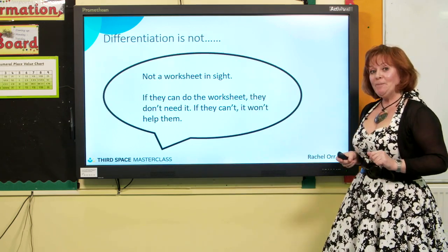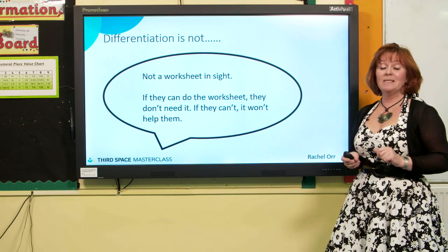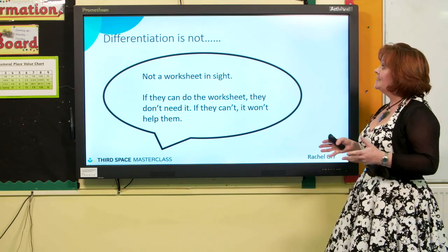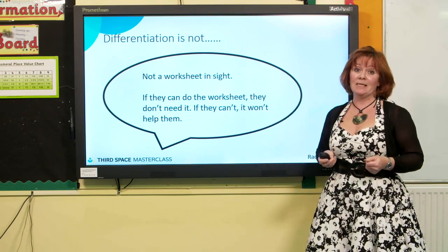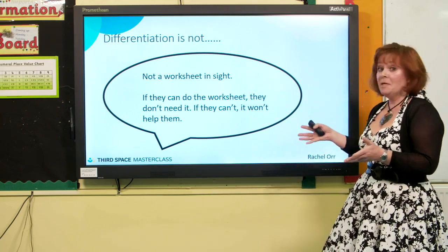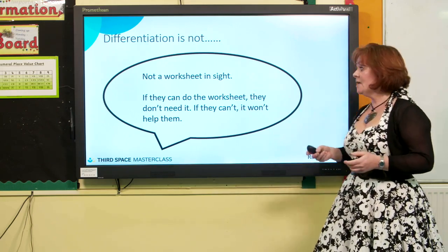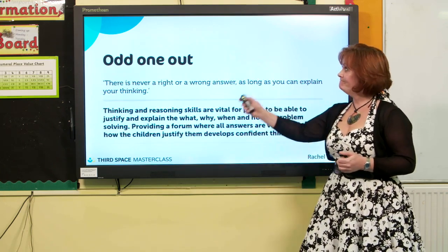Before we move any further, I said I'd talk about the do's and don'ts of differentiation. This is a big no-no for me. Differentiation, for me, there should not be a worksheet in sight. If they can do the worksheet, then they don't need it. And if they can't do the worksheet, it's not going to help them.